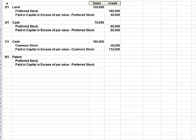On September 1st, issued 400 shares of preferred stock for a patent. The asking price for the patent was $35,000. The market value for the preferred stock was $70, and the patent's value was indeterminable. So we used the market value of the preferred stock to value the patent. $70 times 400 shares is $28,000. So we debit patent for $28,000 and credit preferred stock 400 shares times 50, or $20,000, and paid-in capital in excess of par preferred stock is increased by a credit of $8,000.